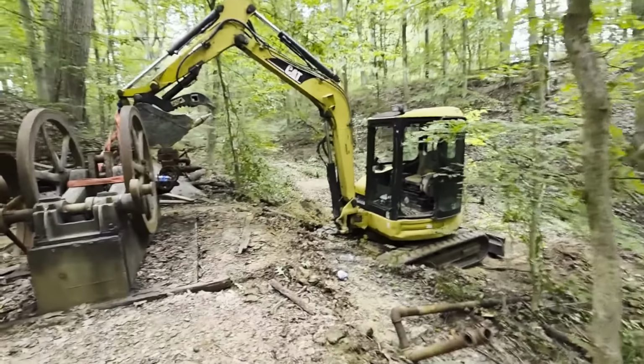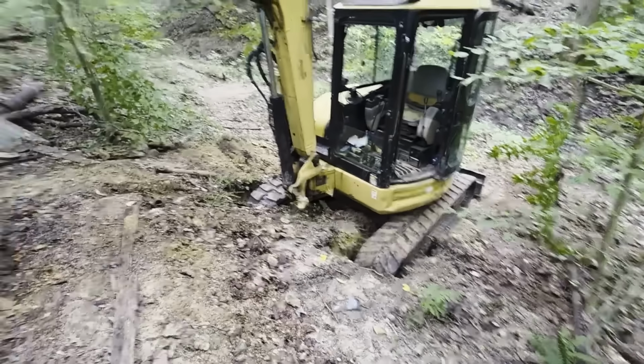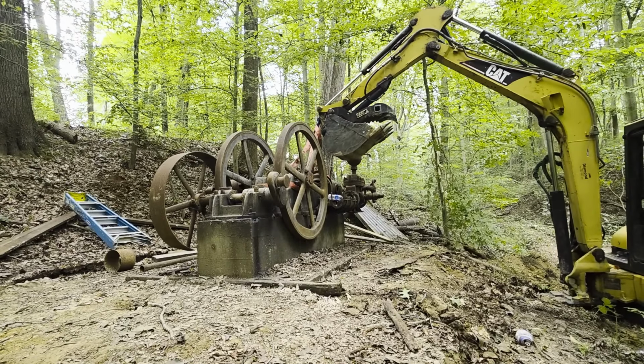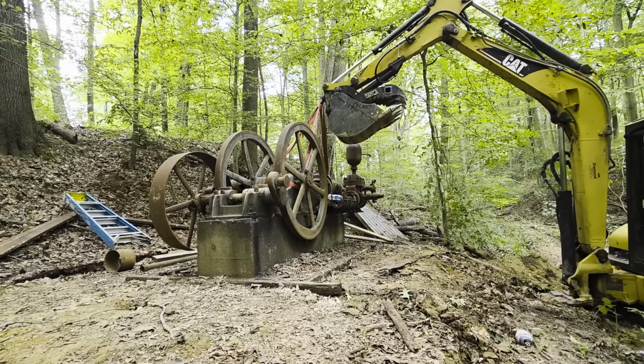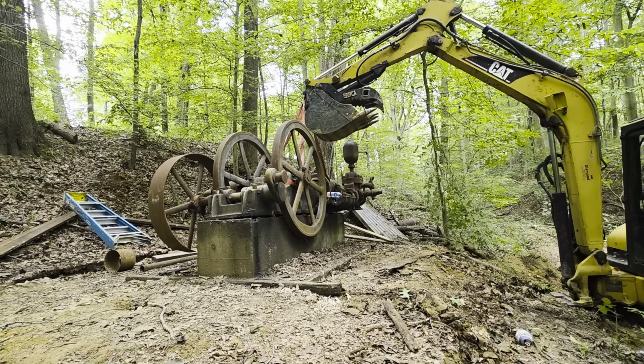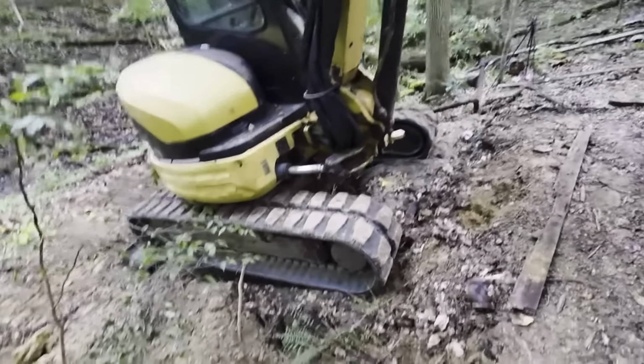All right, got the hoe repositioned. Let's go for attempt number 2. See if that'll get it. All right, third time's a charm, I guess.